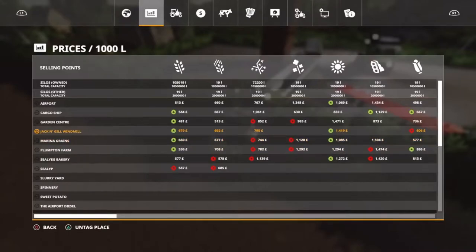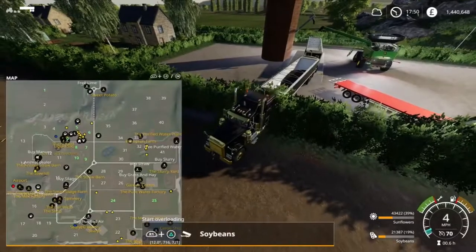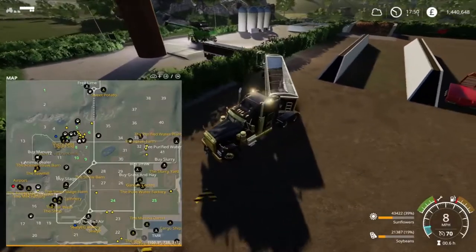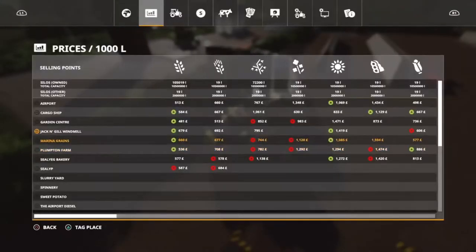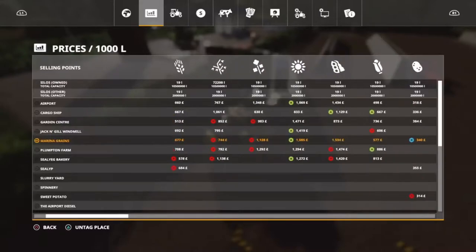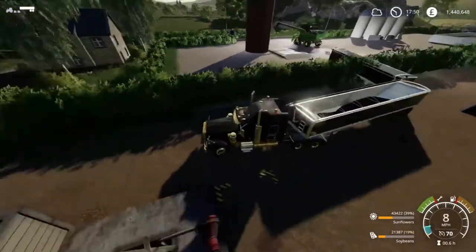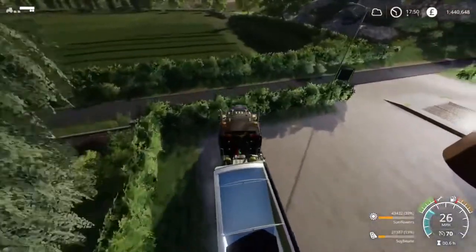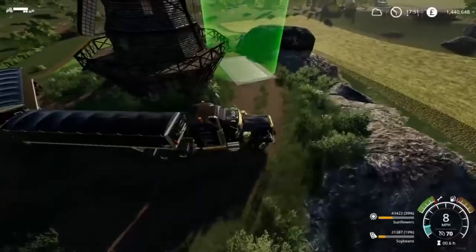And what I'm going to do is go and collect this, and we're going to sell the sunflower as well as the soybeans. For sunflower, the best way to sell at the moment is the Jack and Jill Mill sell point. Yes, it is. With soybeans, the best place to sell the soybeans at the moment is not the garden center. Let's have a look, shall we? Yes, actually, it's the garden center. I misread that, folks, so I do apologize for that.